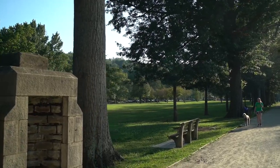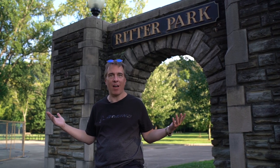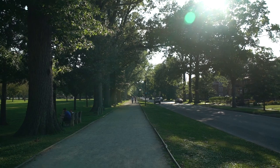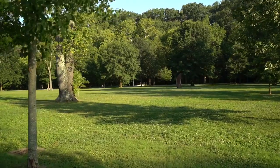This is Ritter Park. It's a large open air park. It's obviously not as big as Central Park in New York City, but it's Huntington's version of Central Park. There's a walking trail that goes all the way around it. Lots of walkers, runners, just a big grassy area, and a rose garden up on top of the hill.